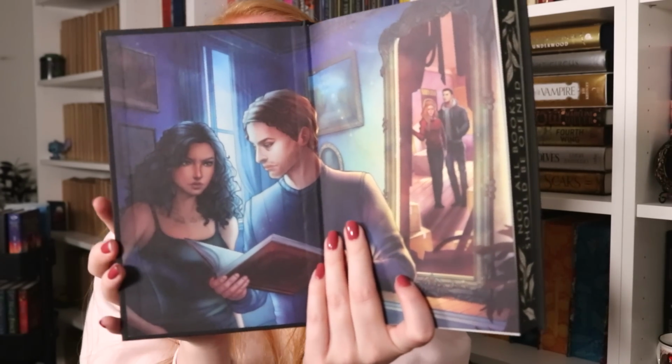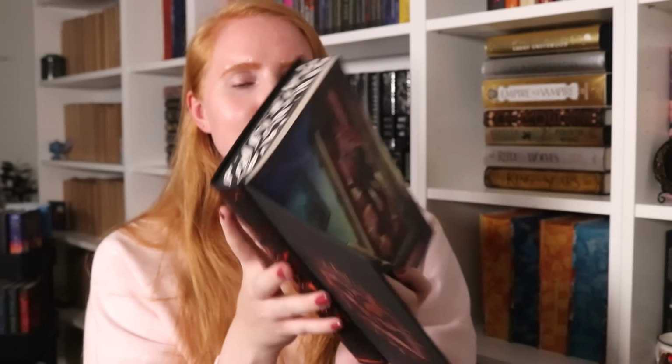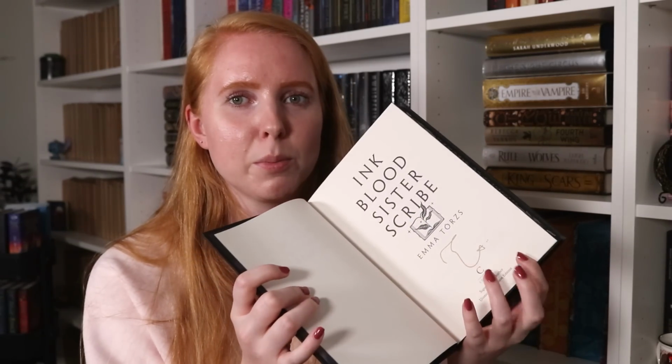We have end papers as well that look like this, and I'm very, very intrigued by these end papers. Gorgeous, gorgeous. And I forgot to say, but some of the books are also signed.